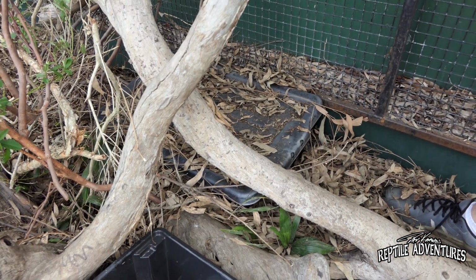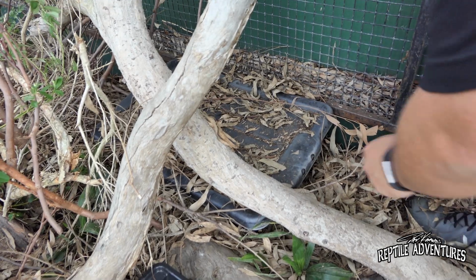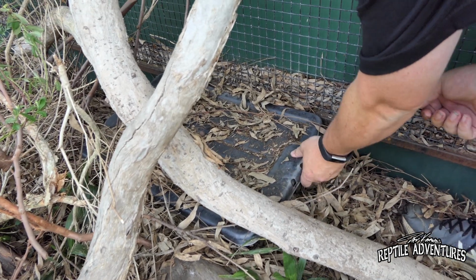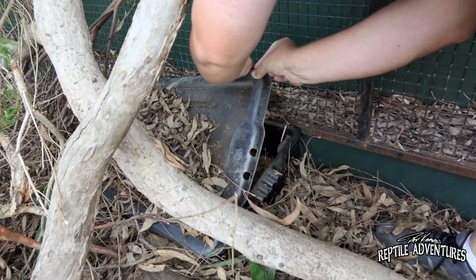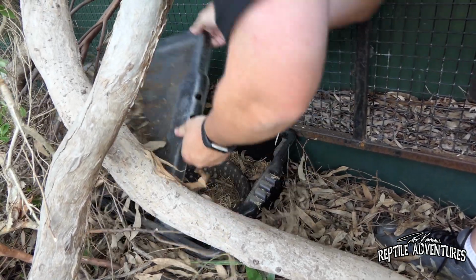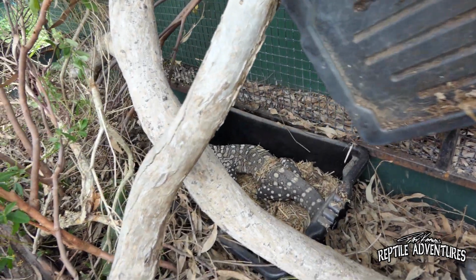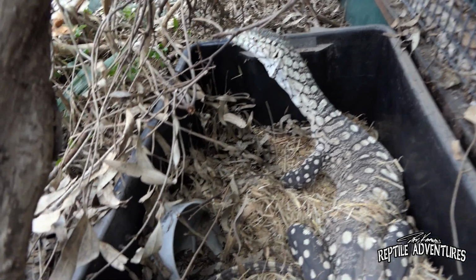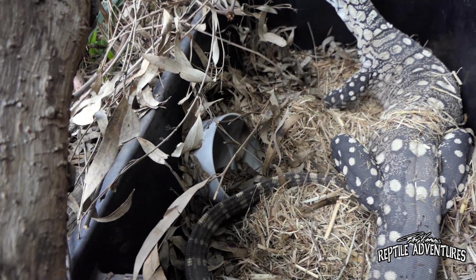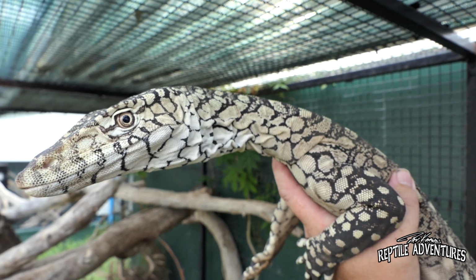So I let him know that I'm coming in. The first thing I'll do is give it a bit of a knock on the top so he knows that there's something happening. There he is. There's a perenties. So you can see that there. And then down here, that's the entrance out of his hide. Look at that beauty. There's a reason why these are my favorite monitors.